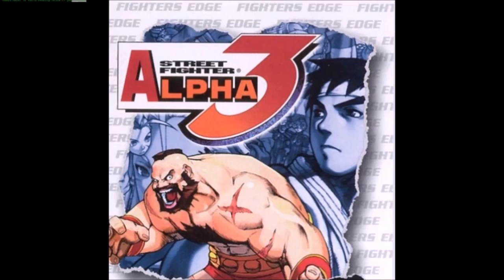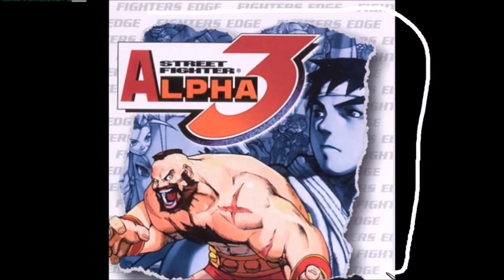I like the Street Fighter Alpha 3 logo. Because they didn't want to make it the same logo as last time, just add a 3. But I don't like the torn thing. I don't like Fighter's Edge. And I know Capcom was pushing Fighter's Edge really hard at the time. I was going to say, you can't push any harder than literally making it the background pattern. Did you sign up for the Fighter's Edge?